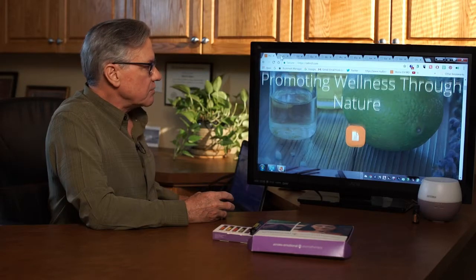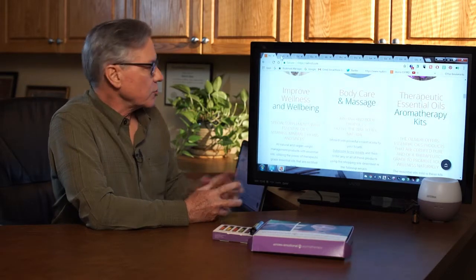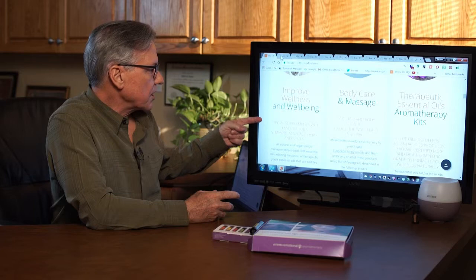As we move through the website, I had set it up so that it did doTERRA products in particular, so that we had well-being products. And one of the things I note here is that essential oils are supplements. They are food supplements as rated by the FDA. So when you're considering oils, they are food and can be used as food.